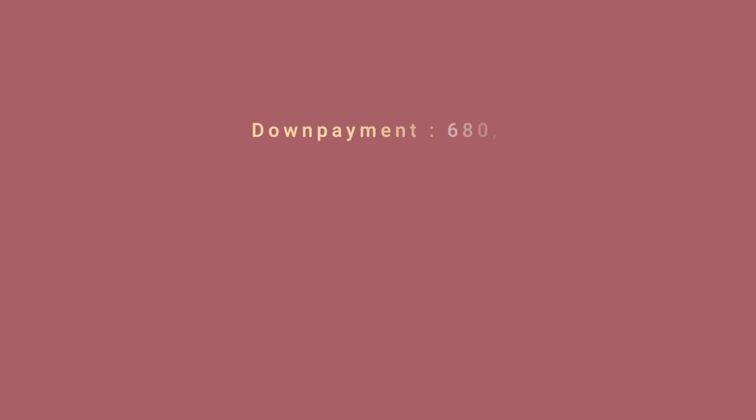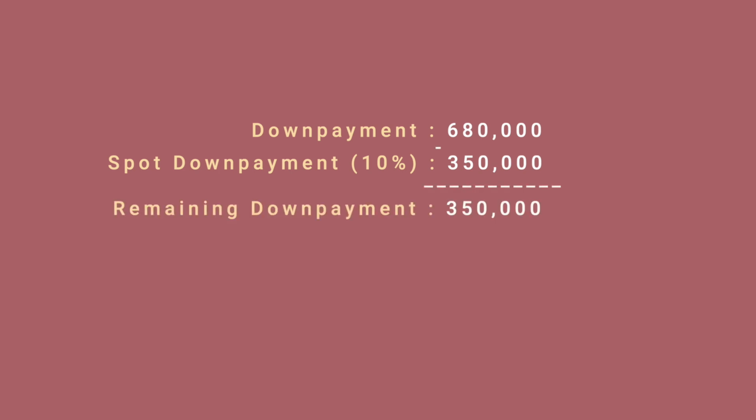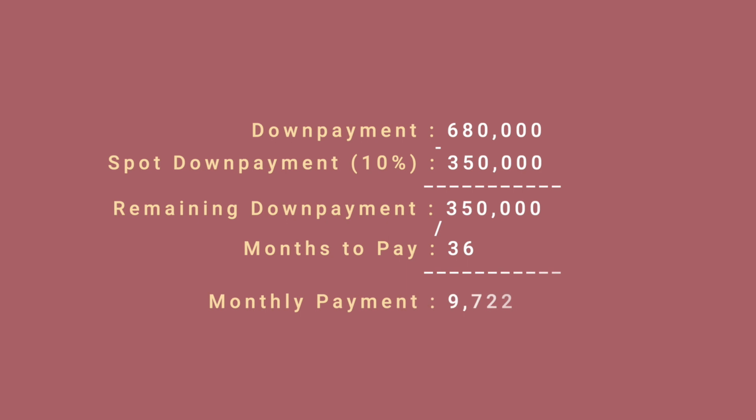You won't even have to pay the whole down payment amount one time big time because this will be stretched in a couple of years or months. So assuming your down payment is to be paid within 36 months, you will be required to pay a spot down payment of, let's say, 10% of the selling price, which is 350,000. Then for the next 36 months, you will be only paying the remaining 350,000 from the down payment, which equivalents to around 9,722 per month.